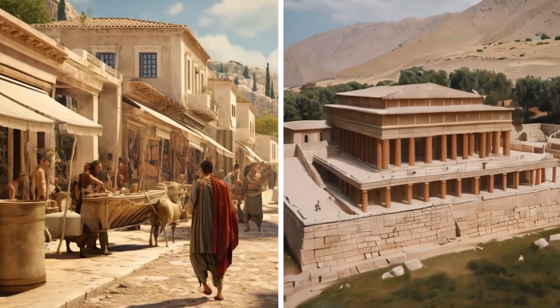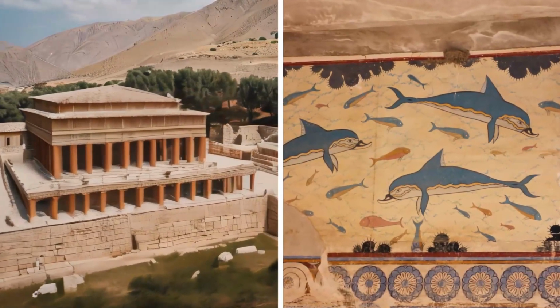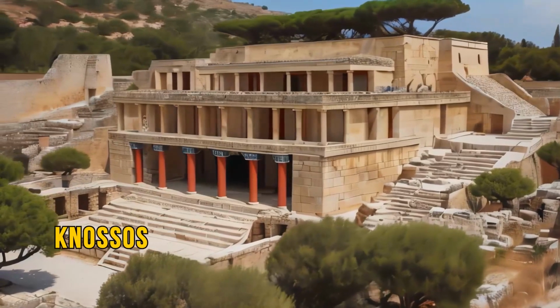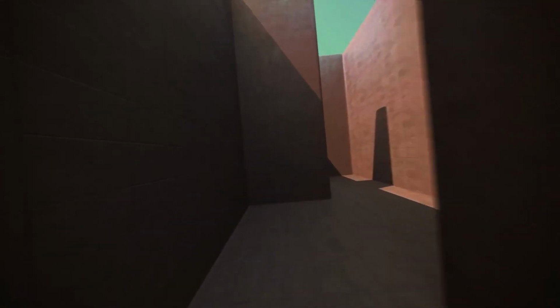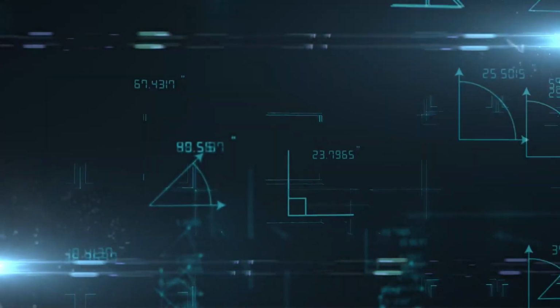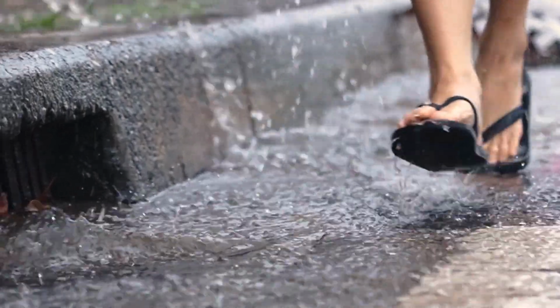They had stunning palaces, amazing frescoes, and a culture so rich it still fascinates historians to this day. They built places like Knossos, which was so complex with its multi-story buildings and elaborate hallways that it might have inspired the whole labyrinth myth. Their engineering was so ahead of its time that even their drainage systems were more advanced than what many of us have today.